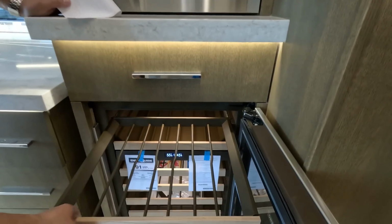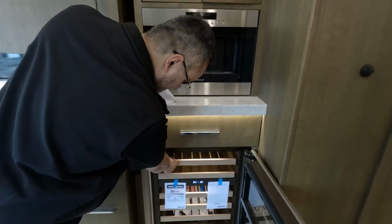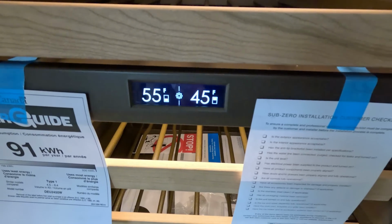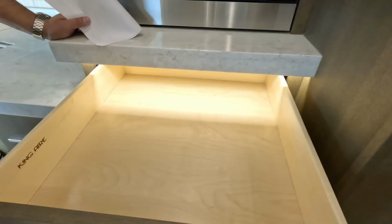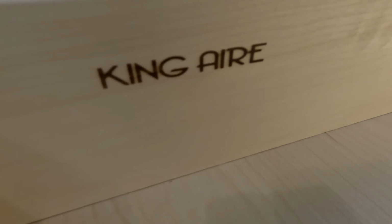Nice beverage center, right? Great place for the grandkids to come, or yourself, for your wine, your pop, your sodas, whatever, bottled water controlled right there. Very, very nice functionality. Yeah, super clean. And then just above, we do have a nice little storage door too that lights up. I just love this accent lighting here. Yeah, and they even put the King Aire logo there inside the drawers.